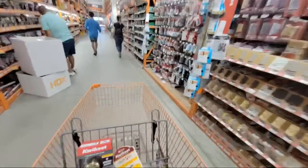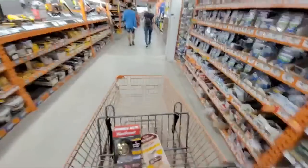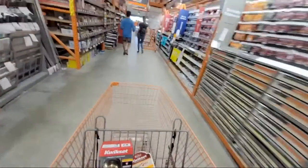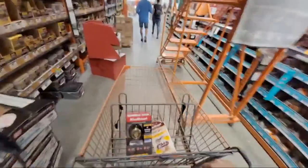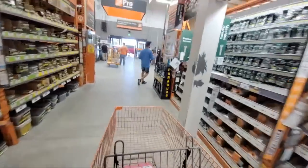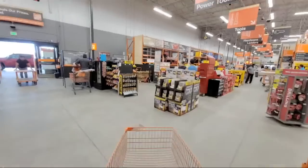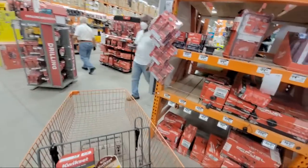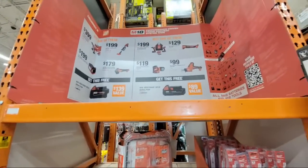Up front, there's like nothing, and I don't know why they're doing this. There's no tools up front like we had during all those summer deals. What they've got now is your $5 trash cans and organizing bins, and I'm like, why? I think it's because they're probably getting the area ready for Halloween.